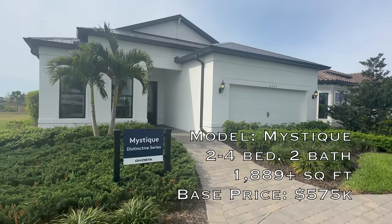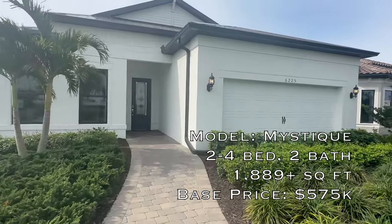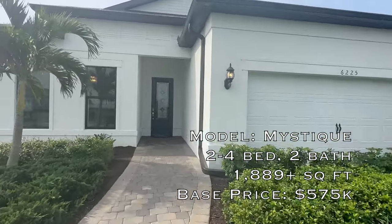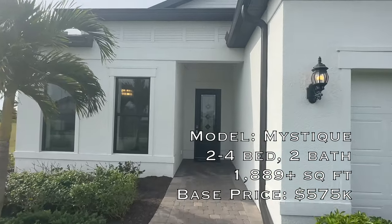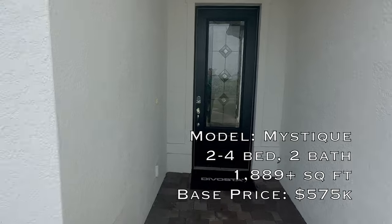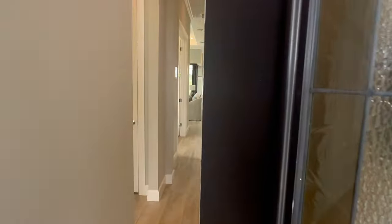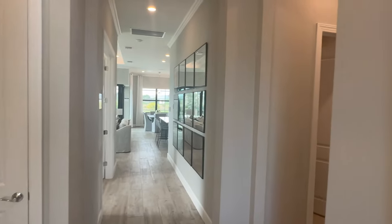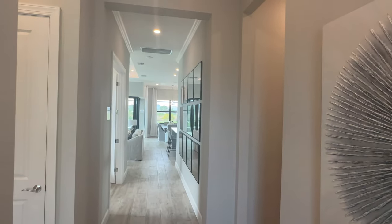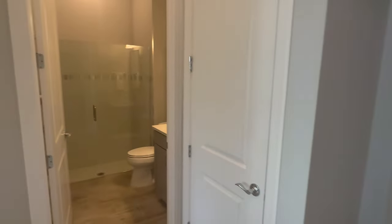Okay, so as mentioned, we're gonna take a look at this model home. It's the Mystique. As shown, it's a 3-bedroom with a den, just over 2,000 square feet as is, and a base price of $565,000. Obviously, this one has a pool, some nice upgrades, and your lot fee. So you're gonna be looking at a little more than that. But if you want specific pricing information, give me a call. We'll set up a tour, go over some different options, and go from there.